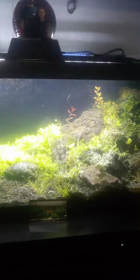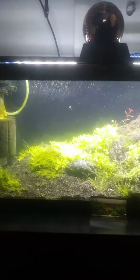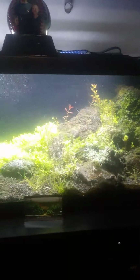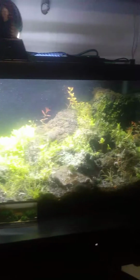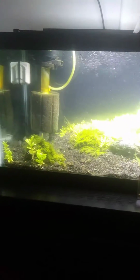I'm still not sure what species they are, but it's been up and running and growing. Growing good, actually. I haven't added any fertilizers to the tank as of yet, mainly because of the algae bloom. I mean, a week after I filled it, she started with the algae.